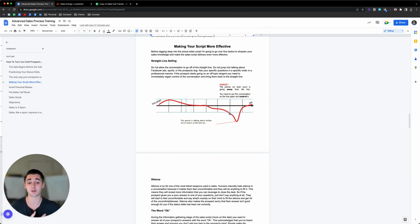And that's why they came back closer to the straight line. But then you'll notice down here, the red line goes out of the boundaries, and this is the person talking about his or her son or cousin or the new car. So that's completely off topic to the sales call. So it's your job right then to say, listen, we're getting a little bit off topic, and then just tell them the next question, right? You need to hold control of the sales call the whole time.